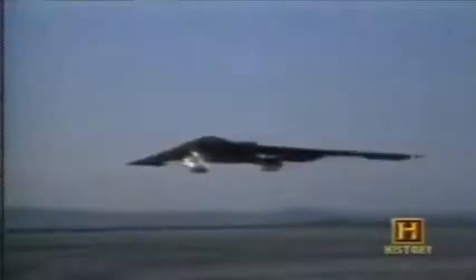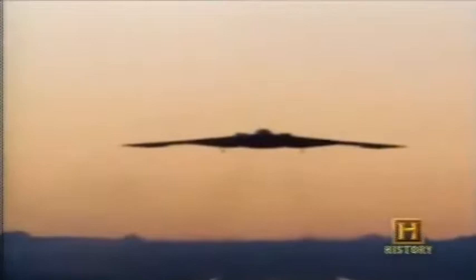Kosovo, May 1999. CIA targeteers choose a building in downtown Belgrade they believe to be a weapons depot and dispatch a B-2 bomber with five JDAM GPS-guided weapons to strike it. Were they accurate? Very accurate. All five struck the building. All five struck their aim points. The problem is, the building wasn't what they thought it was.